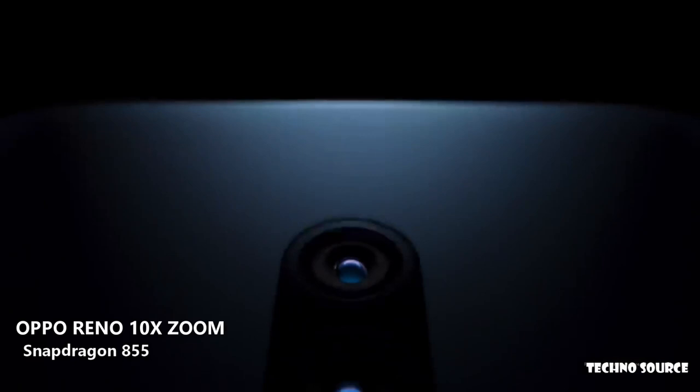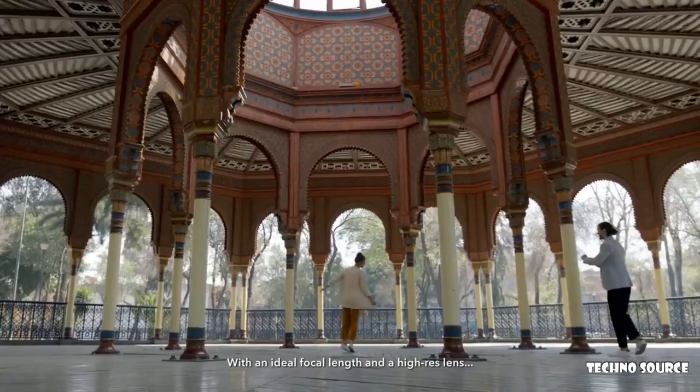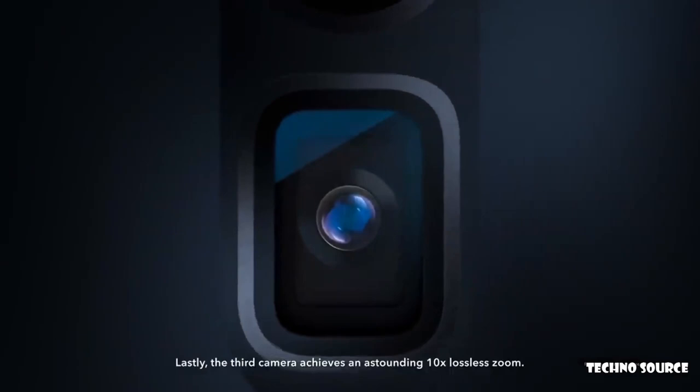The first camera is equipped with extra refined lenses that excel at taking ultra-wide angles. The second 48-megapixel camera is for daily life, with an ideal focal length and a high-res lens that captures the moment crystal clear. Lastly, the third camera achieves an astounding 10x lossless zoom.